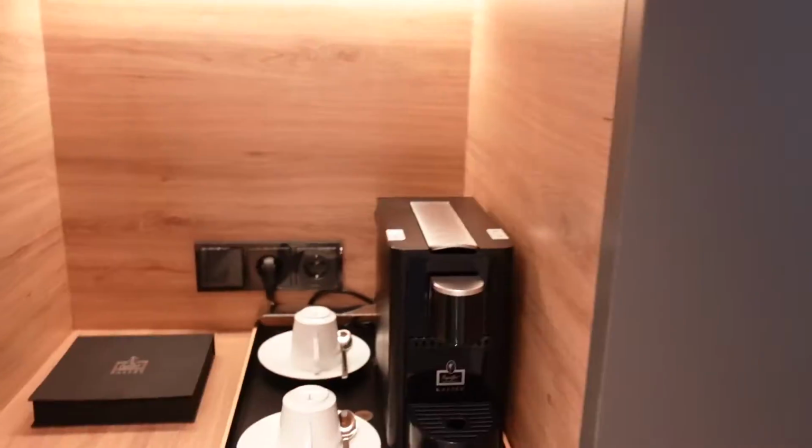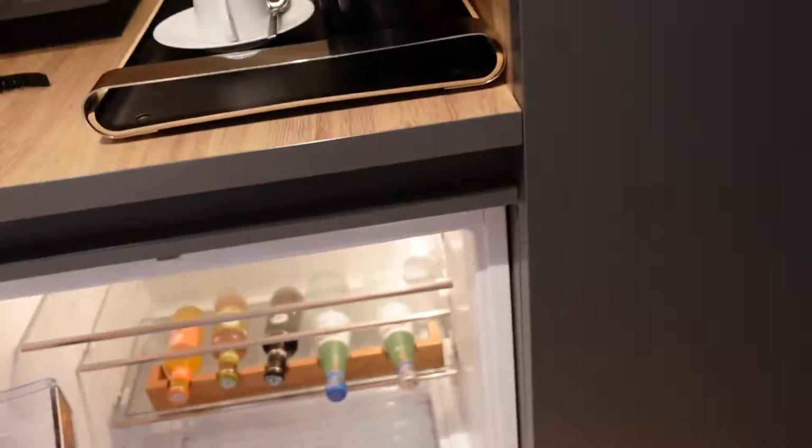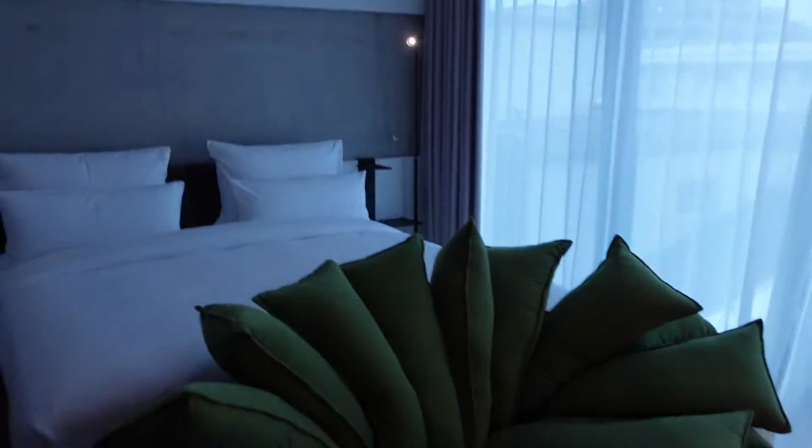We arrived in our hotel. Look at this cool thing. And now we're heading inside. So this is our room. We will start with a little coffee machine and, okay, some drinks for us. Hello. And this is the room.